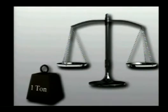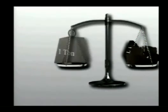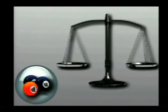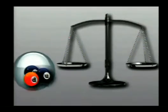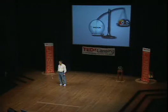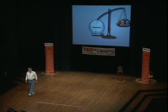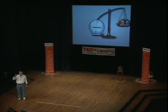Suppose I took a ton of stuff, chopped it up into 3 pieces, weighed it. You wouldn't have any trouble at all if I told you, and you'd be really surprised if somehow that didn't add up to a ton, right? Let's do the same thing with a proton. Let's take what's inside the proton and weigh it against the mass of the proton. The quark's mass is a tiny fraction of the mass of the proton. The proton weighs much, much more than the mass of the things that make up the proton.